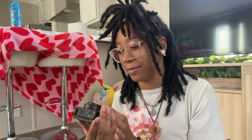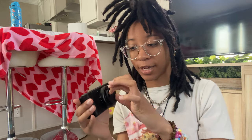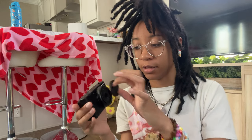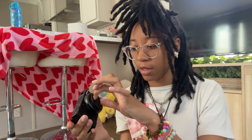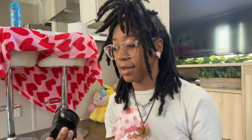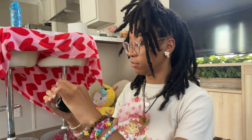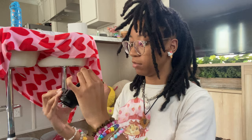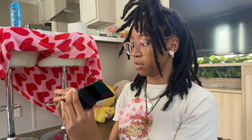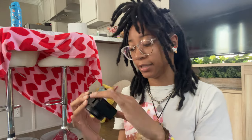Okay, what do I do now? I guess I'll take off the lens thing. So, it goes on like that, and then just that. Okay. All right, gotta put the battery in. Let me just digest this real quick. Hold on.